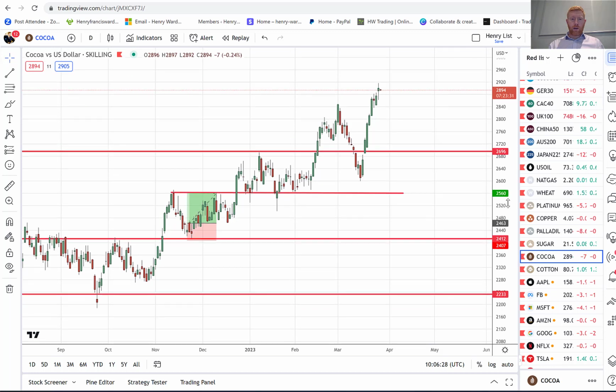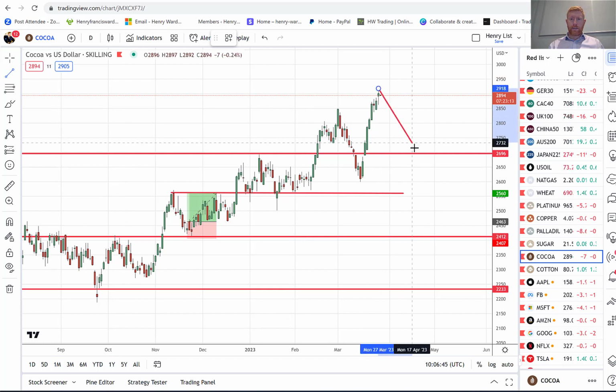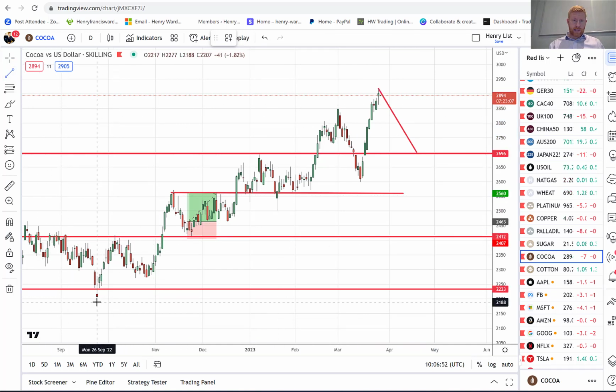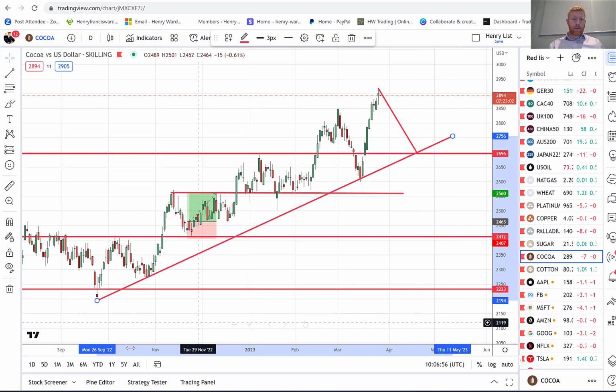Cocoa, again, a little bit annoyingly, we wanted it to come back down to here and hit this floor. We wanted it to come back to this level. It didn't quite come back and play ball, and now look, it is just motoring at the minute. So the next scenario for us to take a trade on this is to come back down to there. If it comes back down to there, that's where we want to get in on it. If I stick a little trend line on this, we are coming back there, 1 touch, 2, 3.